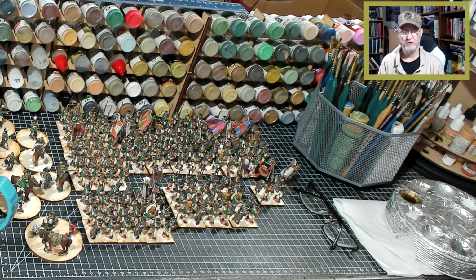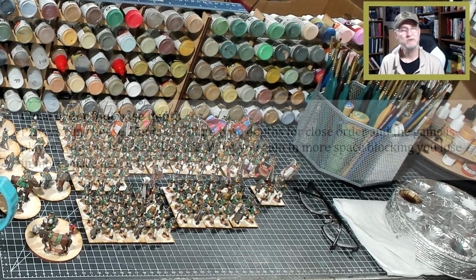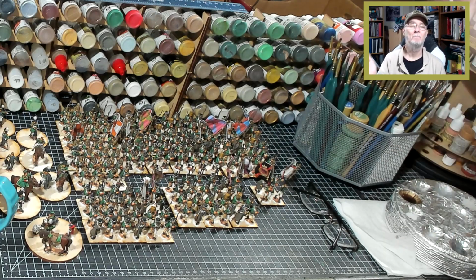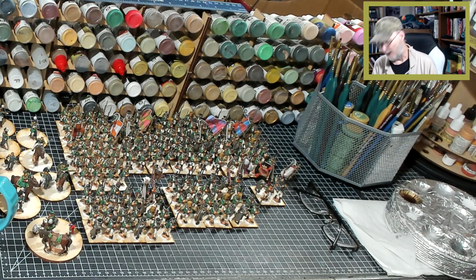Now there's a point I've been working with, which is rebasing my Republican Romans, mid-Republicans. In the clarifications, there's an errata that you can download for Meg. It does say that 15 millimeter or 20 millimeter base depth is acceptable for close order troops. I understand that, but I think I still want to go with the 20s. I still think I want to rebase them with the 20s, even though they're currently on the 15s. But I think I'm just going to leave them. As I move on to other armies, I might come back to them at some point and rebase them. But right now, I'm just going to leave them.